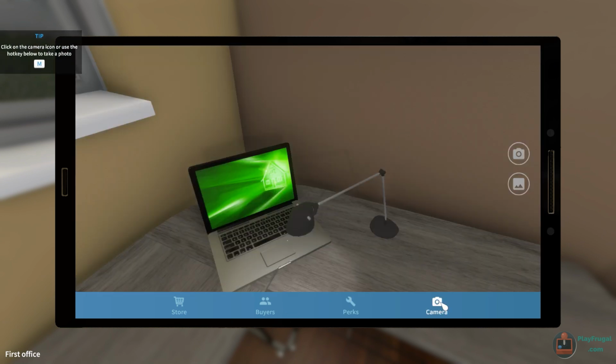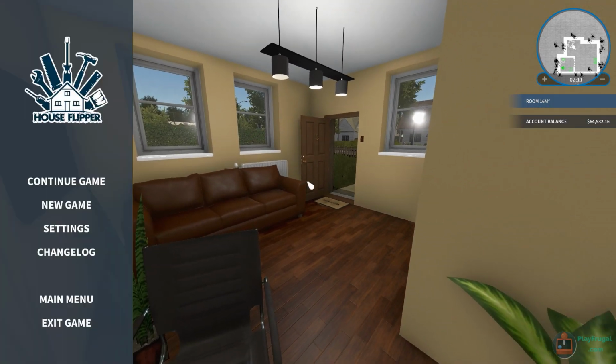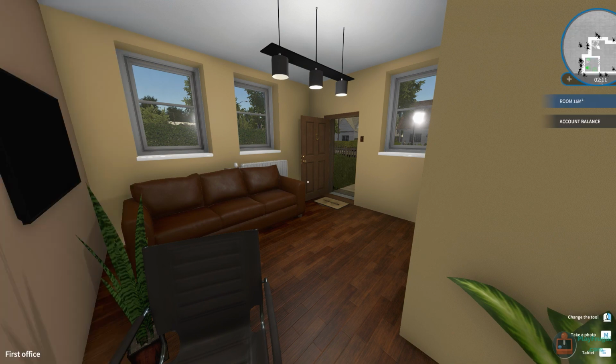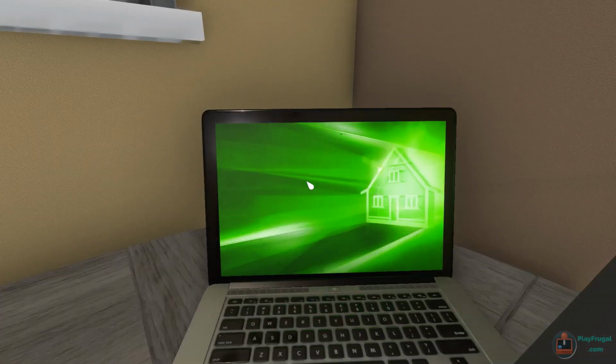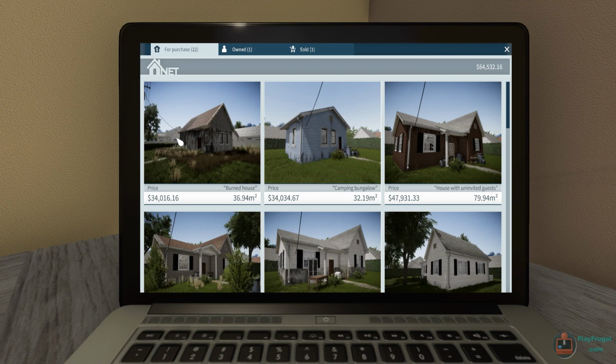And do we want to get to the camera? Click on the camera or use a... No, I don't think we need to do that. But in any case, we have $64,532 to work with now. We can either look at another house to flip for ourselves or do a few more jobs. Let's see what we have on the market and see if maybe we're close and we'd like to get another one.